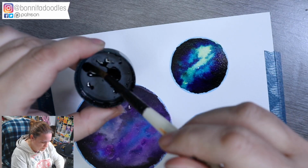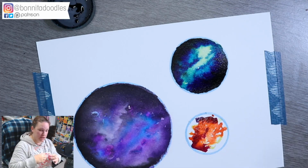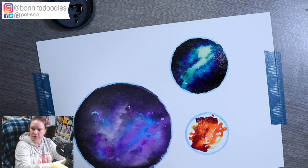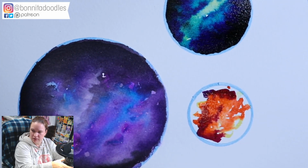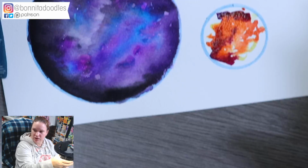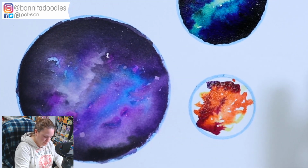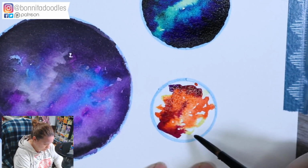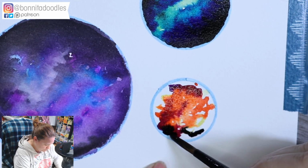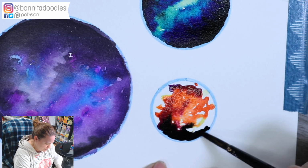And I need to be mindful because anywhere where the paint is wet and you put another colour on top, it is just going to feather out really, really quickly. So if I zoom you in, yeah, I started at 8 o'clock, so let's untape and move, since the tape doesn't seem to be doing anything. You can see that black travelling. Get a bit too close to the edge there.